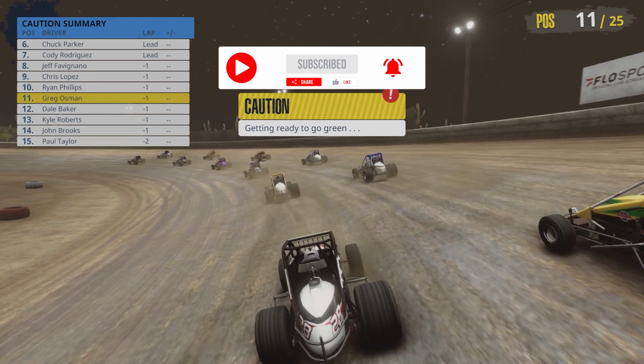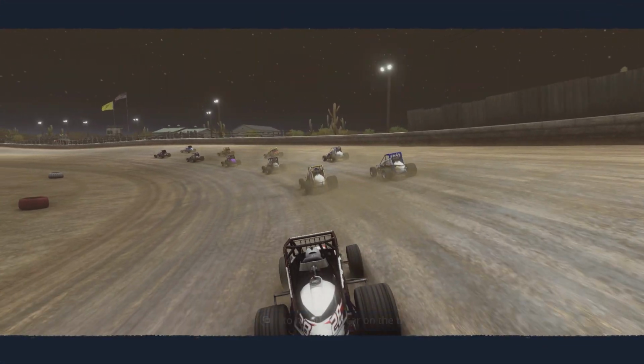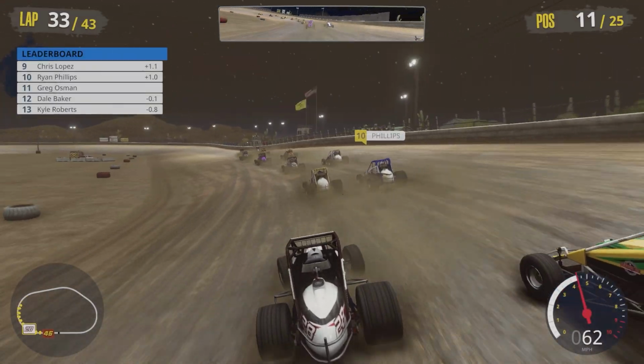1, 3, 5, 7, 9. We are running 11. That closes the gap. We are just about ready to start. Should be a good race. On Phillips. Let's see what we can make happen here on this restart. About 10 laps to go.